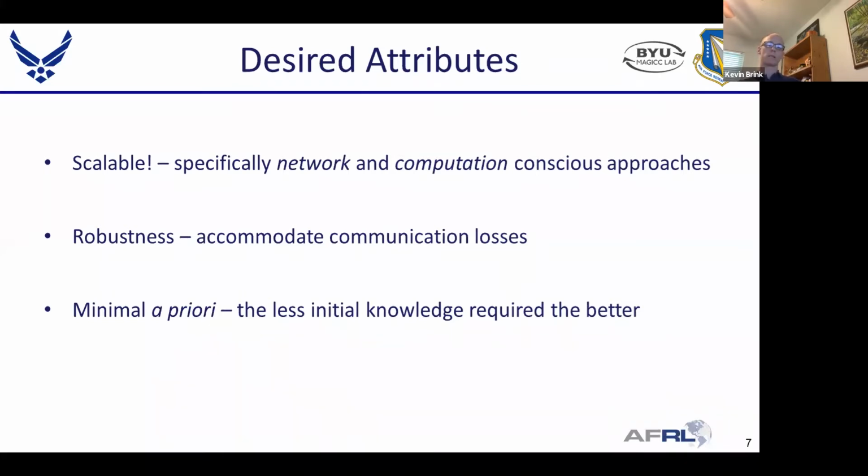We're looking for robustness. We do need systems that if you lose comms, either briefly or for extended periods of time, can accommodate that and recover from it. And then in a similar vein, and we don't talk about it a lot in this talk, but minimal a priori: the less information necessary to get a system up and running, the better off it's going to be. If you require that you know where every vehicle is relative to each other to get the thing started, at any point, if that system breaks down, it's not going to recover. It's not going to come back. So the less information needed to kick it off, where you can still get a functional system working, the better.